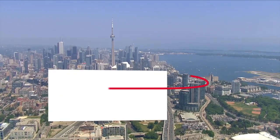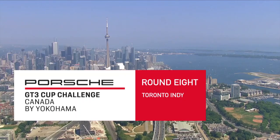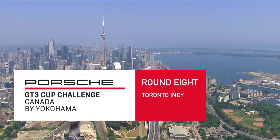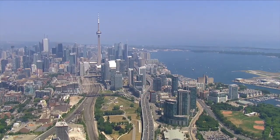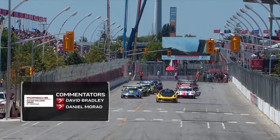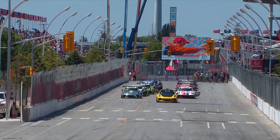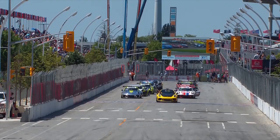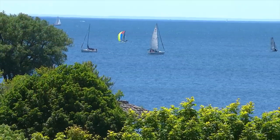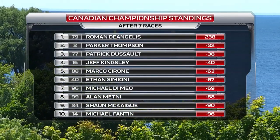A beautiful view of the exhibition grounds in downtown Toronto, and welcome to round 8 of the Porsche GT3 Cup Challenge Canada presented by Yokohama. I'm Dave Bradley, along with Daniel Morad. Todd Lewis is in the pits covering all the action for us here this afternoon. And we've had a good solid field ready to roll here in Toronto, much like every other event in 2019. We've had 7 previous races already this season, and Daniel, Deangelis is running away with it.